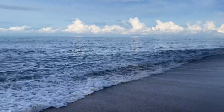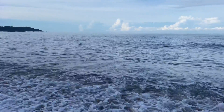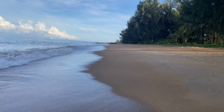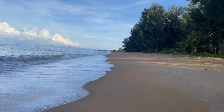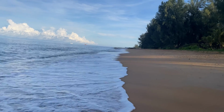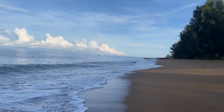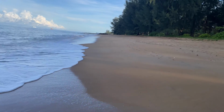Another look around here. Yeah, this place is absolutely fantastic. So this beach is just a little 2-kilometer stretch of sand. A couple resorts on it. And as you can see, it's pretty quiet. If you're looking for peace and solitude, this is definitely the place to come. And we're almost down to those rocks there.